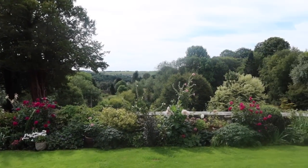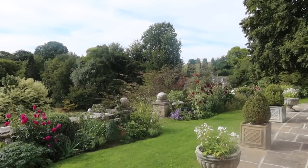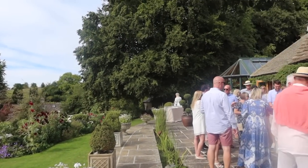They have a beautiful view, beautiful little pond, and look at her beds. Aren't they just so beautiful?